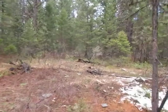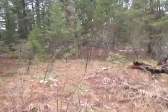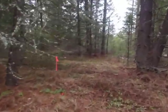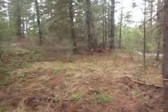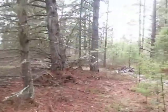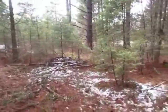No structures here. And the biggest drawback for me is that you can hear the highway, Highway 93, pretty much everywhere on this property. There's no getting away from the highway noise, which is not ideal and potentially is a deal breaker. I'm not for sure about that. Something that we're learning as we go: what's a deal breaker and what is something we're willing to live with when it comes to land?